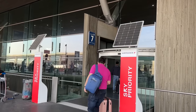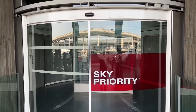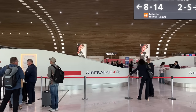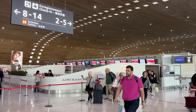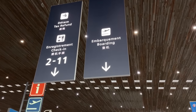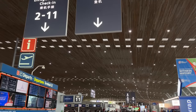There's a specific entrance for Sky Priority passengers, which applies to SkyTeam customers in Premium Economy, Business, and First Class, as well as SkyTeam status holders. Once inside the door, the first thing we see is the specific Sky Priority check-in area for Air France passengers. It's broken down a bit further to those traveling Sky Priority due to status and Sky Priority due to the ticket that they're holding, and then broken down into destination, as flights to the United States have an extra special part of the Sky Priority check-in area.